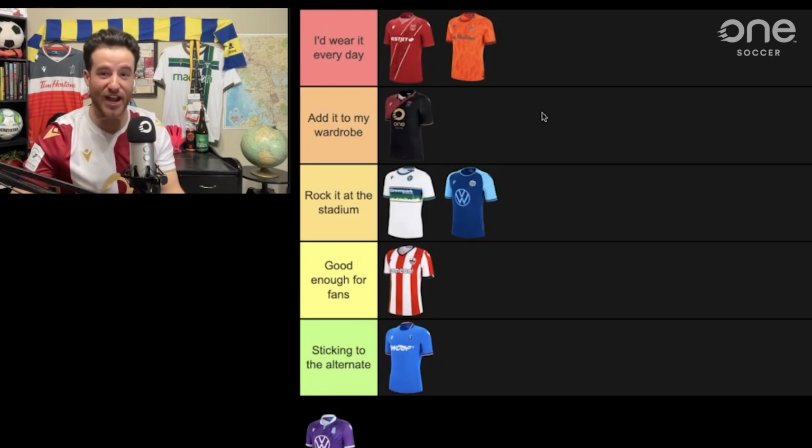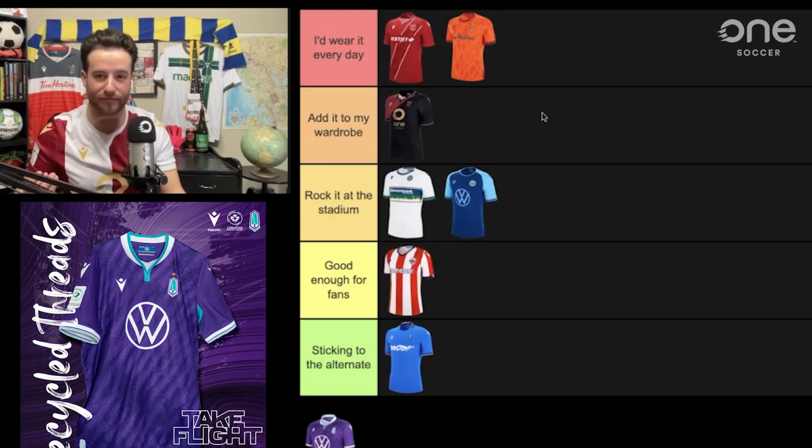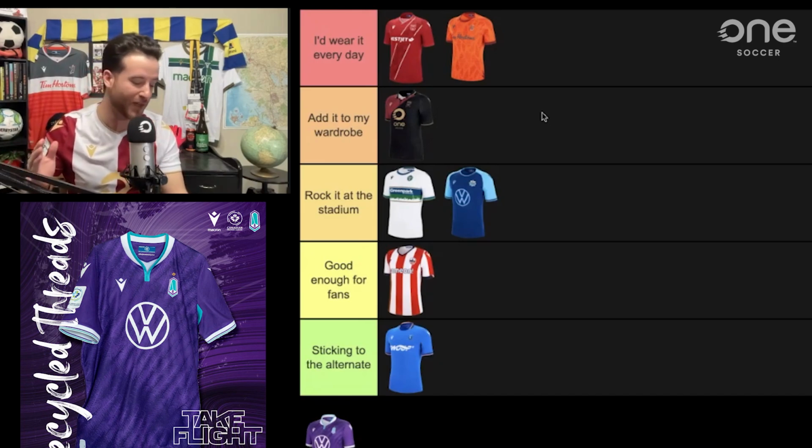And that brings us to the champs. They are the champs on the pitch. They are usually some of the champs off of it as well. They always seem to have good kits. And listen, I've said this before on One Soccer, I'm not afraid to hide it. The purple and teal is like they reached into my heart and pulled out my favorite colors and came up with the color scheme. So I'm always going to like it. There's no doubt about it.